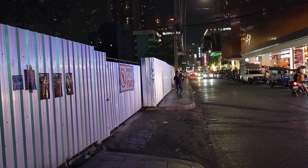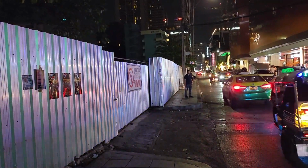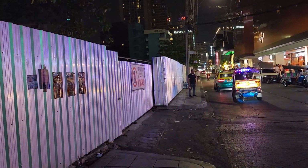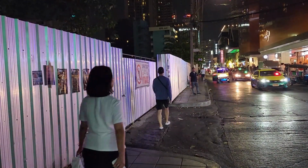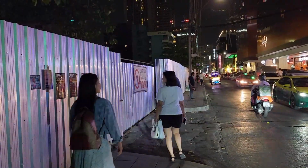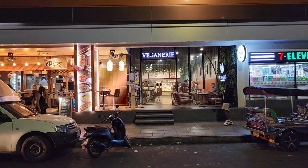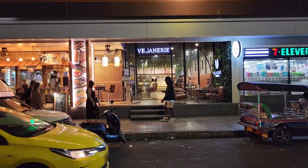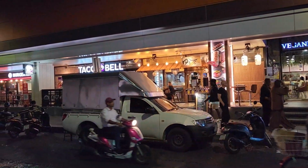And all this metal fence off to the left is where the beer garden area that popped up on Soi 11 used to be. And way back in the day, if you remember right about where this guy's walking, was Cheap Charlie's off on the left. Cheap Charlie's is still up on Sukhumvit Soi 50. Great little bar. There's a vegan option right here on 11, right next door to the Taco Bell and Burger King.